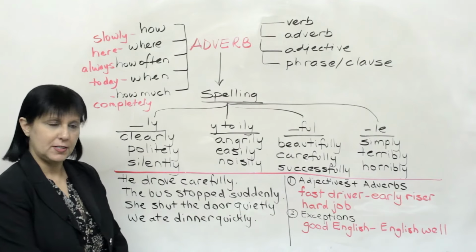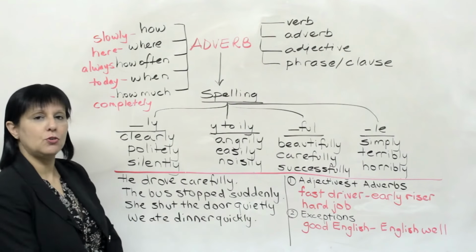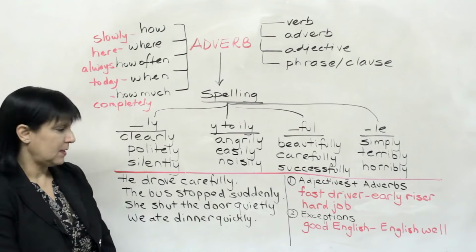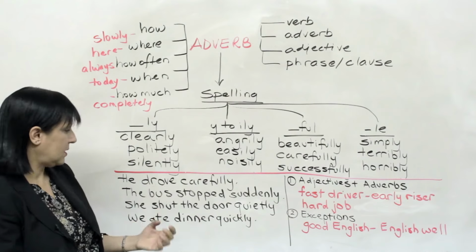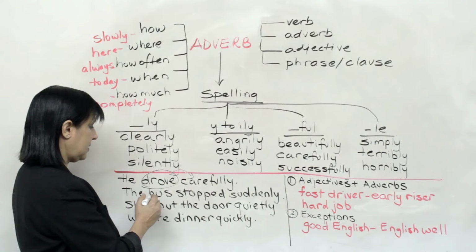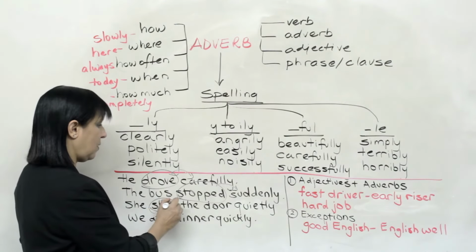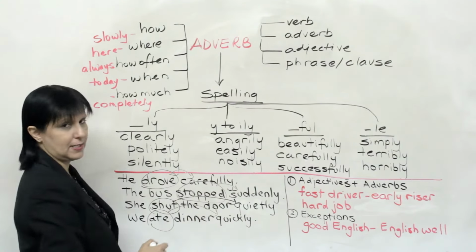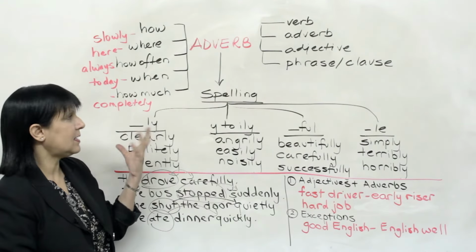Some more examples of how we can use adverbs. He drove carefully. The bus stopped suddenly. She shut the door quietly. And we ate dinner quickly. All of these were adverbs of manner. They told us how somebody did something. So he drove how? Carefully. The bus stopped how? Suddenly. She shut the door how? Quietly. We ate dinner how? Quickly. Whenever you're answering that kind of question, you're using the adverb.